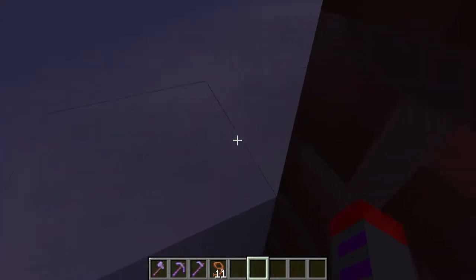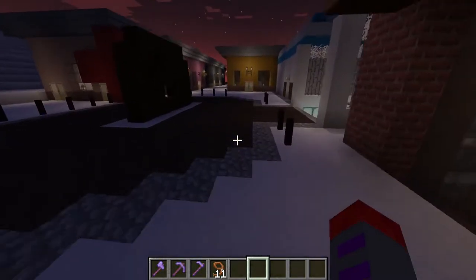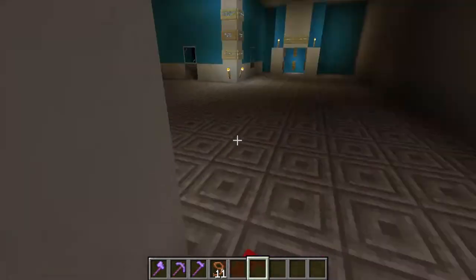And today is day 10. What are we building today? I have no idea. We will see momentarily as we enter the igloo.